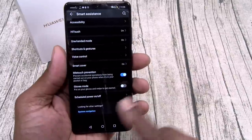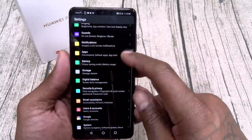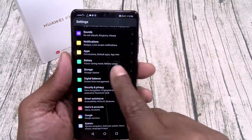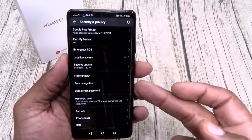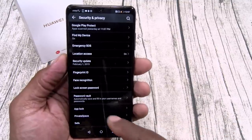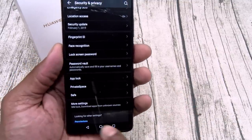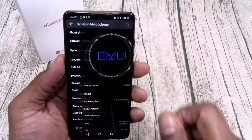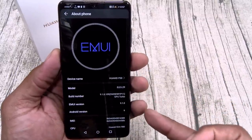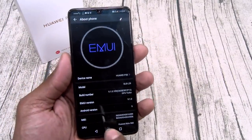All right, let's see. You got gloves mode too. Blah, blah, blah. Let's see. Let's go to, did we check security? All right, so you got face unlock, fingerprint ID, lock screen and password, private space. I'll save that for the end of the video. And of course, we're taking over the system, about phone, EMUI 9.1, Android 9 VIP.